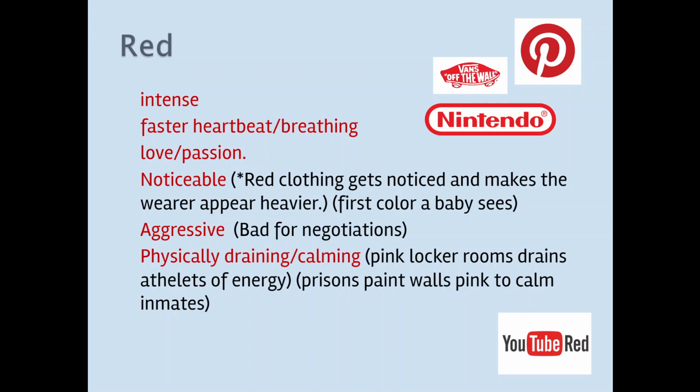And that's why some prisons actually are painted pink, because it drains the prisoners, and hopefully the theory is it's going to keep them calmer because they just don't have as much energy. I know that back in the 50s and 60s, some colleges would actually paint the locker room for the opposing team as they came in pink or shades of red to drain the athletes' energy before they took the court or took the field.